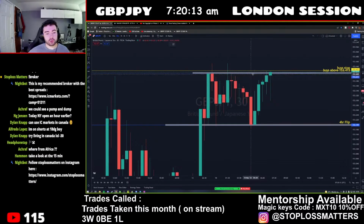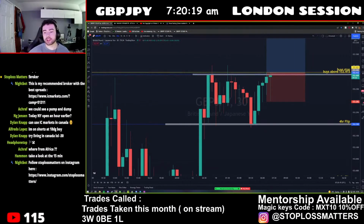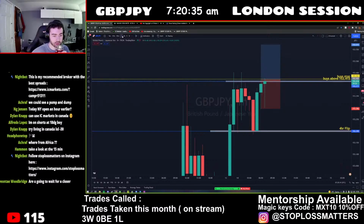Potentially coming up to this buy over here, and I've been hitting over here. Nice. So we have a 12 pip stop on this high. I think for me that is pretty reasonable. So we'll see. A bit of an early morning trade. Based on the hourly time frame, the hourly hasn't exceeded the low. Made a nice rejection wick.